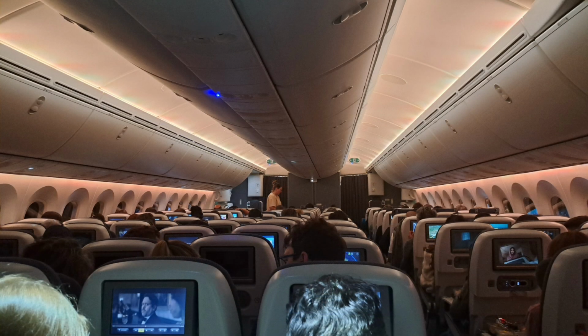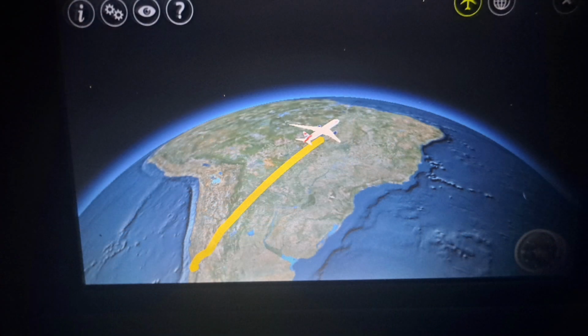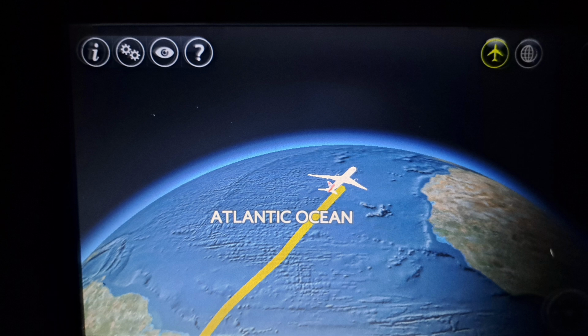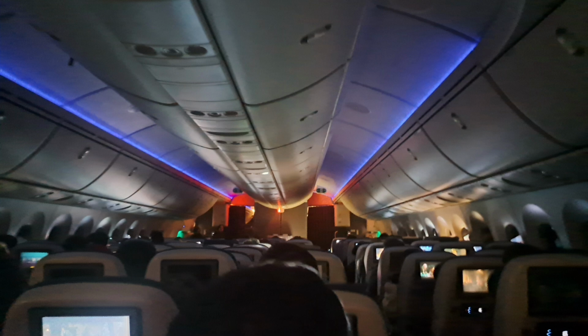My row was forgotten to be served drinks. I was sitting in one of the last rows and just got me a white wine from the galley. It was not chilled. With dinner finished, the next 8 hours looked like this. The cabin completely dark and a minimum crew hiding in the galley.